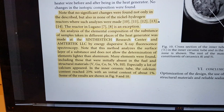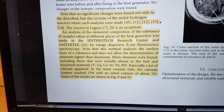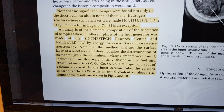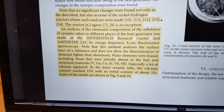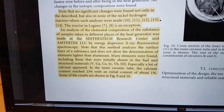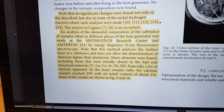Vanadium, gallium, cobalt, strontium, vibranium. There's an element I don't know offhand. Anyway, go and have a look at that. Hafnium. I suspect it's a... I don't know. Maybe that's a mistranslation. I don't know. VB. That's caught me off guard.